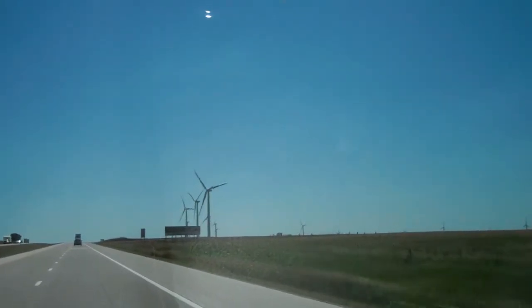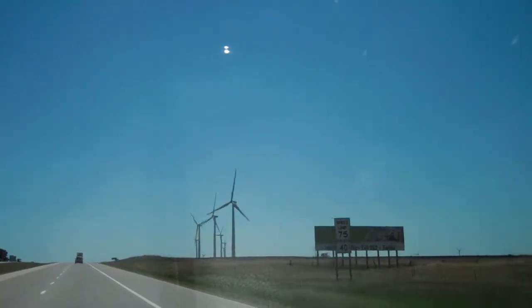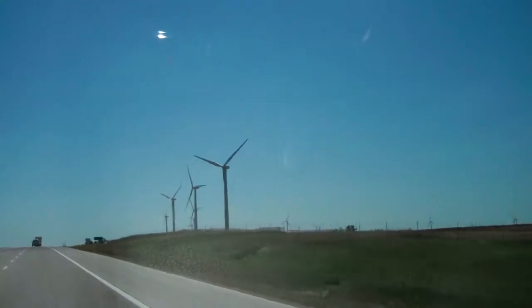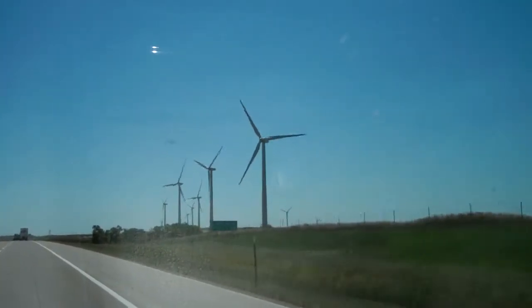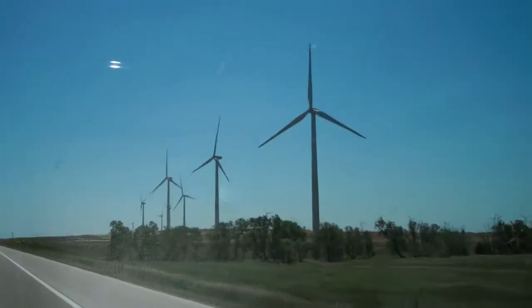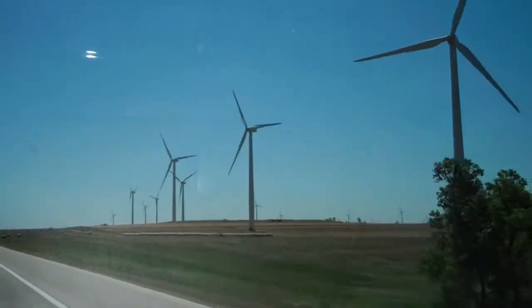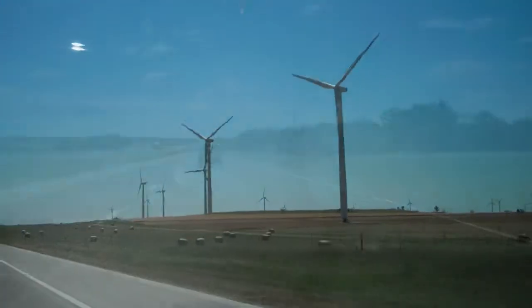Like alien things. I just love these things. Sorry. Just gotta take a picture of them. I am driving. I may never pass this way again. So I'm taking pictures of them right now. That's pretty amazing. Love those things. Okay, that's enough for now.